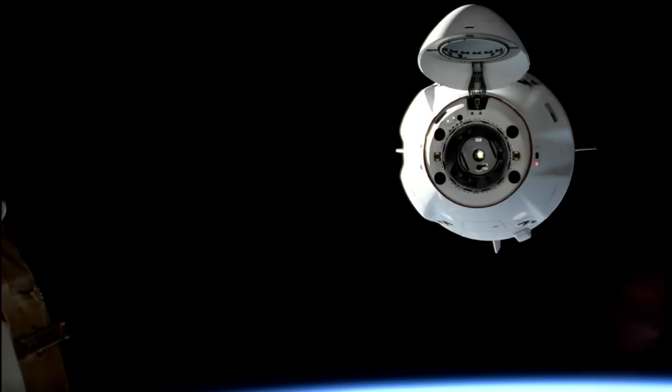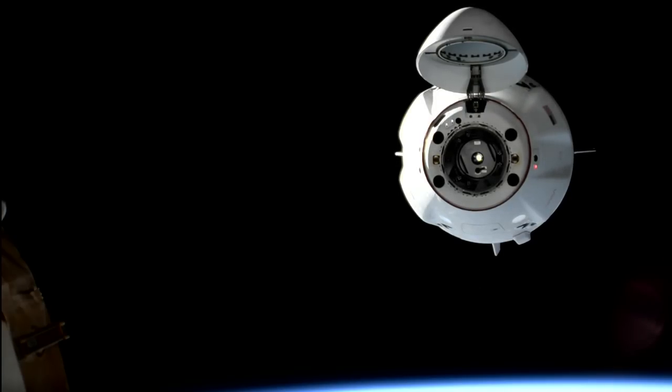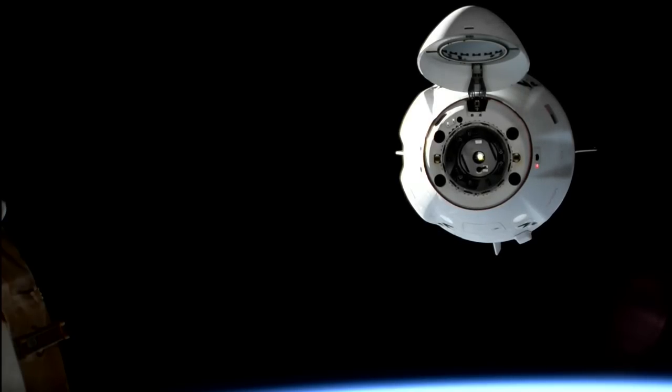All right, you can hear the... Station Houston, Dragon is on final approach and is go for docking. Station crew, and Station copies, and I'm monitoring via step 5. Those are good words. Step 5.